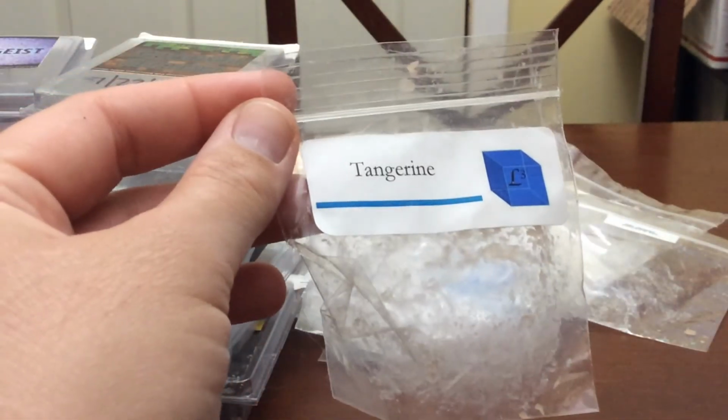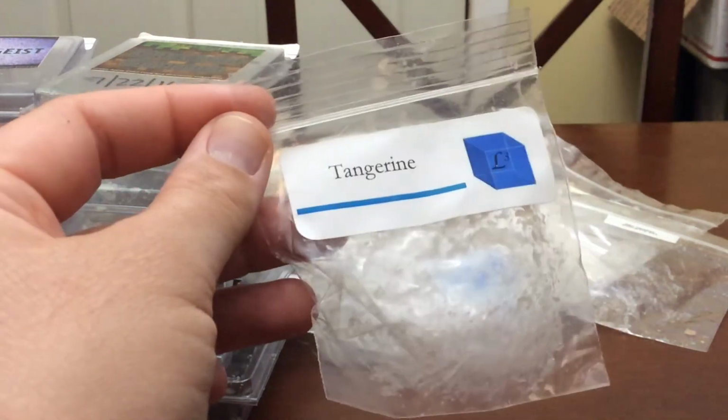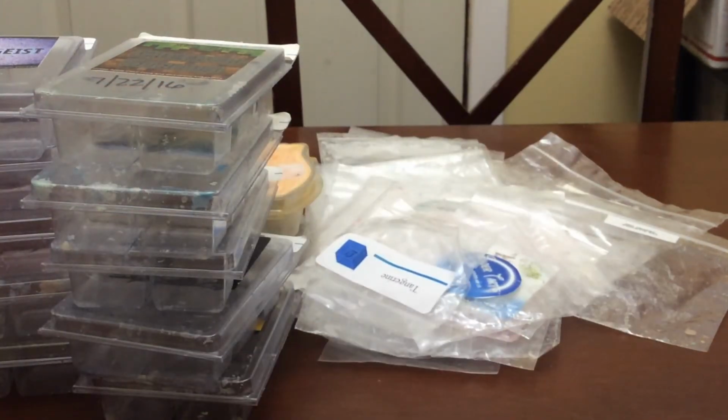Tangerine from L3. This was okay. It was a generic tangerine scent. It was pretty light, though, so it didn't last too long.